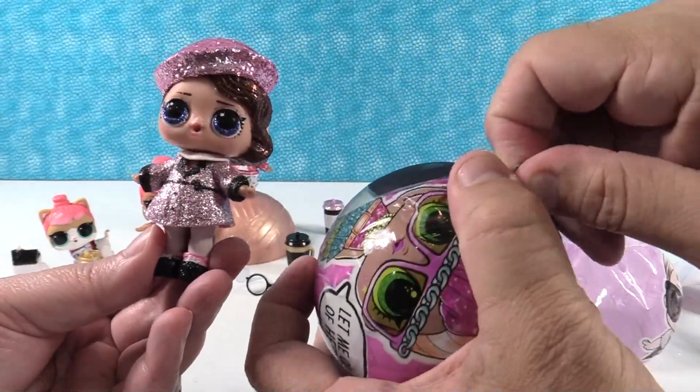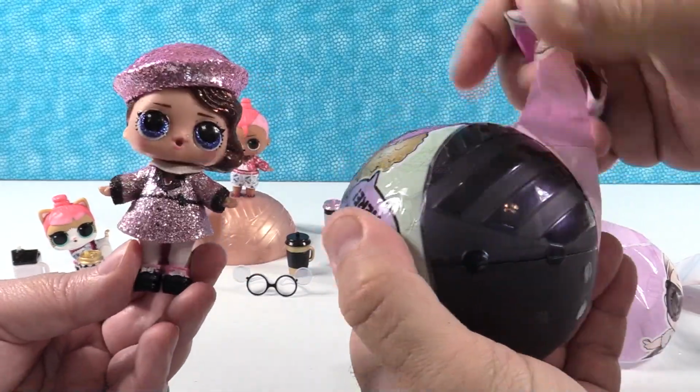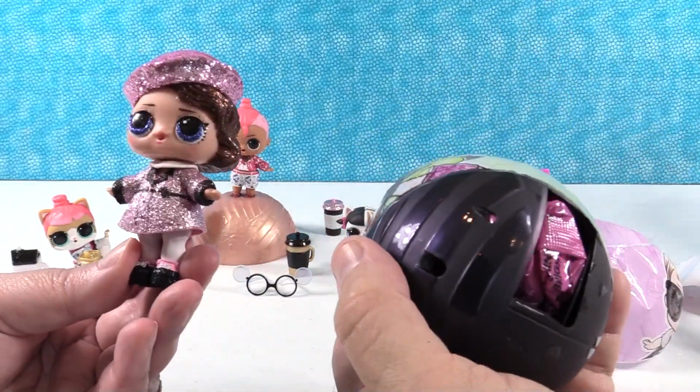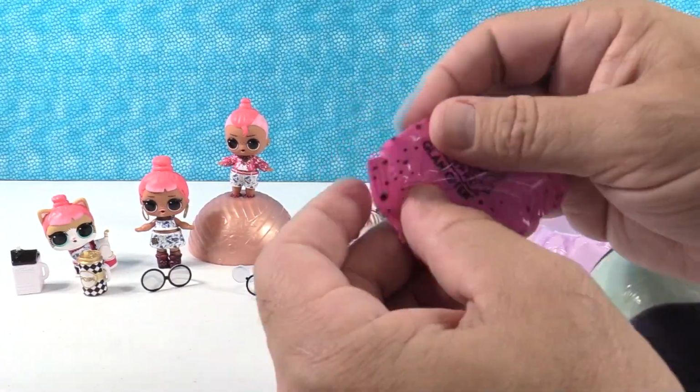It doesn't seem like it fits the rest of her. I don't believe that the normal Posh doll came with that. Okay, I guess it ties into her tights, but yeah. Look at how cute she is. She's adorable. Okay, next up we have shoes.